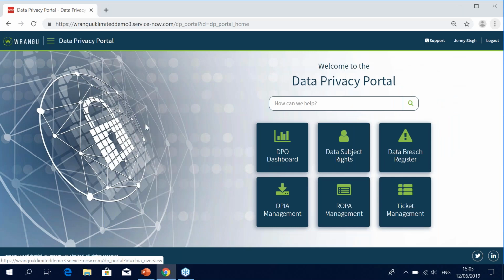So what you see here is a data privacy portal that is really meant for your data privacy team to work in. So it should support all the daily processes that your team works on, like data protection impact assessments that come in. You work on the data subject rights, register your records of processing activities, have a register for your data breaches, and those are the main processes that we support. All of that is built on the ServiceNow platform, which means that it seamlessly integrates with all the other modules of ServiceNow, meaning that we leverage the core data that you already have in your platform, and we enhance it really with the processes that support the GDPR legislation.